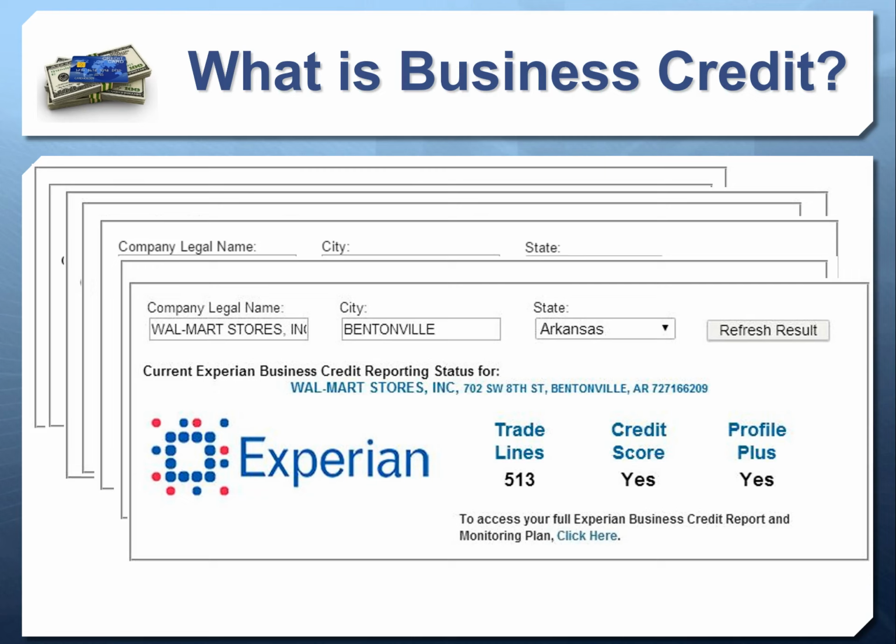A perfect example is Bounty paper towels. When Walmart buys Bounty paper towels, they don't go to Bounty and pay cash for those. They use their business credit to buy those paper towels. They put the paper towels on their shelves. You come in and buy the paper towels. You give Walmart money, and Walmart takes your money and pays off the credit that they used to borrow from to get the paper towels from Bounty. They do this with the majority of products they put on their shelves.